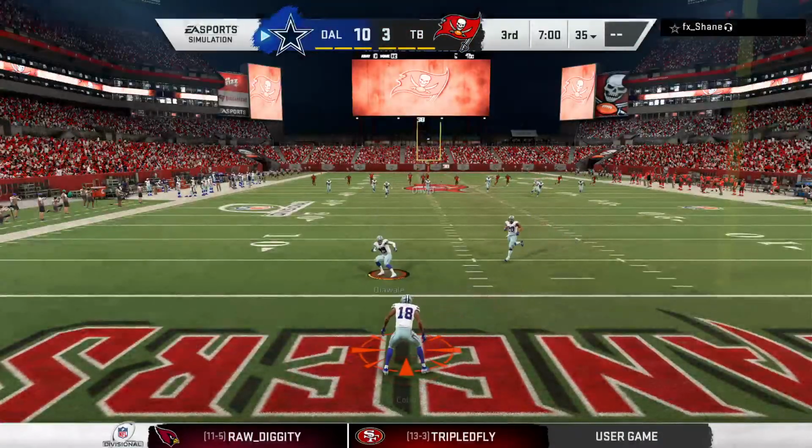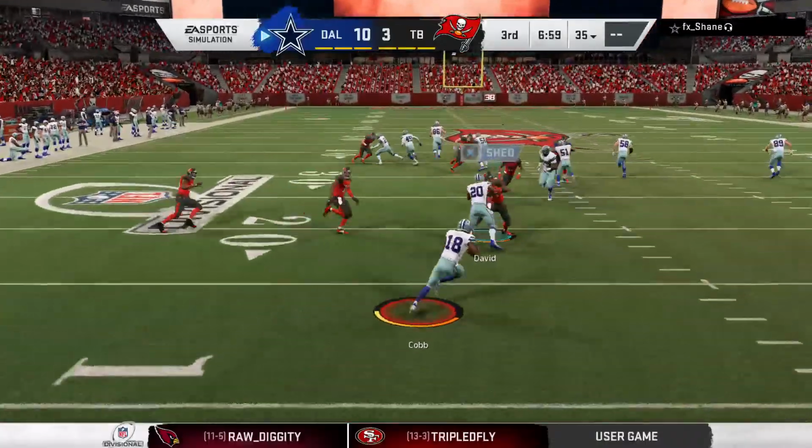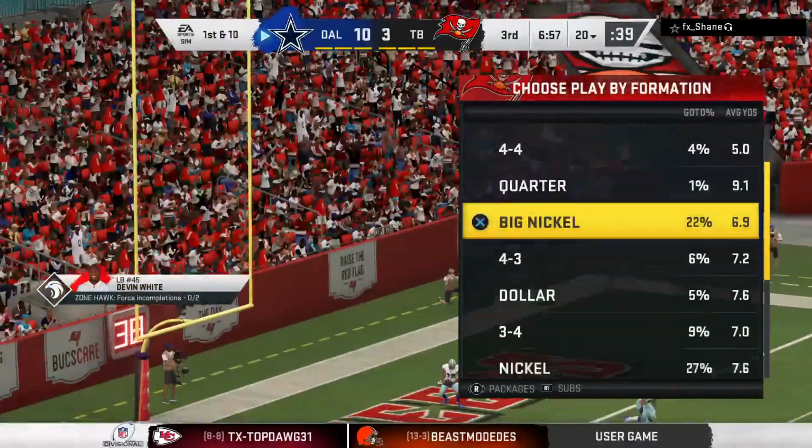Coach, a trip to the NFC title game hanging in the balance. Second half action back underway. And the decision to come out is going to cost him 5 as he's taken down right at the 20.